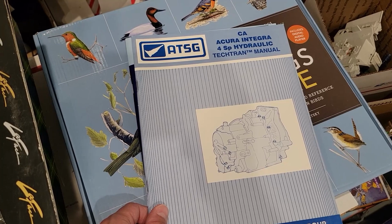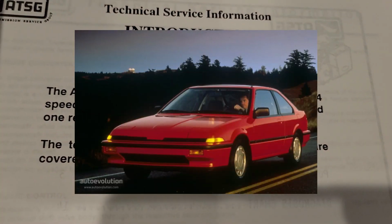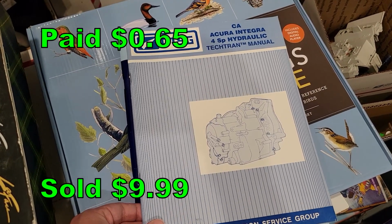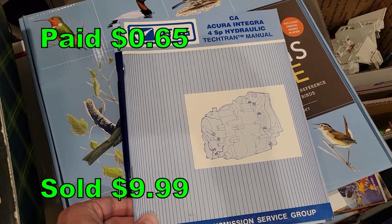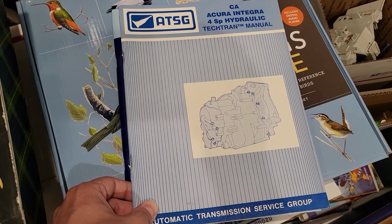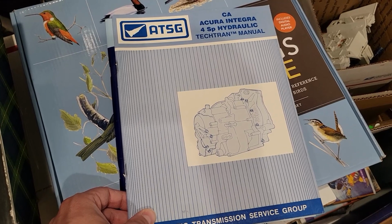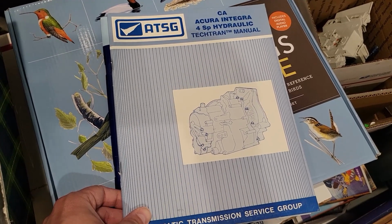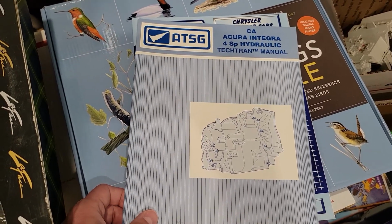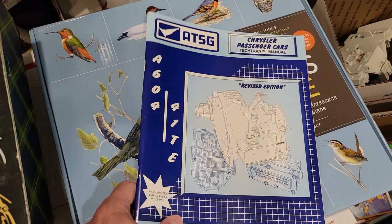This is an Acura Integra, and I forget the year. It is for the 1987. I sold a 1987 Acura Integra manual transmission book for $9.99. Paid 65 cents for it in the big bulk buy, and most of mine are selling for like $20 to $30, some a little bit higher. This one, there were probably 50 of them listed, and so I came in and said I'm going to be the cheapest, and I had 2 of them, so I listed them at $9.99 plus shipping, and it sold. So nothing too exciting.